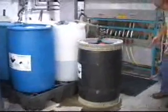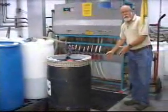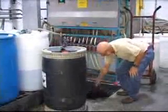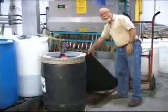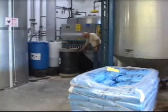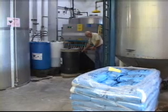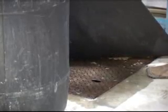Another example is this rubber mat that covers a drain area that leads to sanitary sewer. A simple rubber heavy mat seals off the drain itself, and in the event of a spill gives you time to get the material collected and picked up before it gets into the drain.